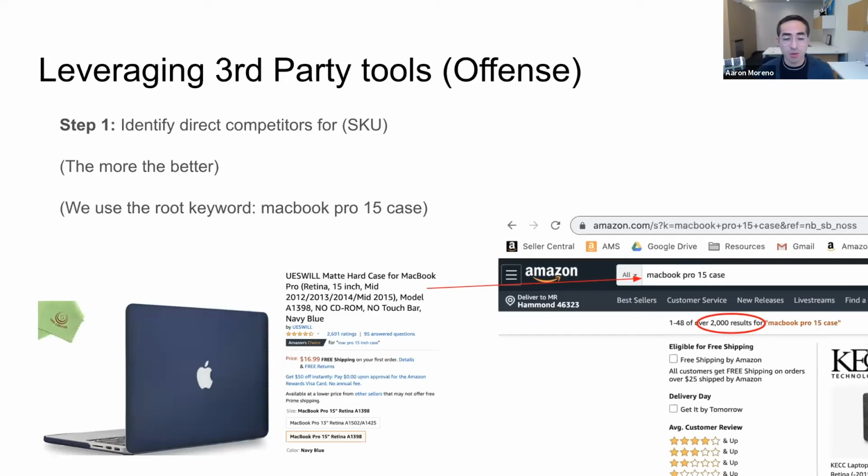And so what I recommend is using the root keyword within your product title. So for example, if you're selling this MacBook hard case, then out of all of the keywords in the product title, I think the most relevant ones to make sure that we're only showing direct competitors would be MacBook Pro 15 case, right? And so what we do is we first figure out, all right, how many competitors are we going to get from this?